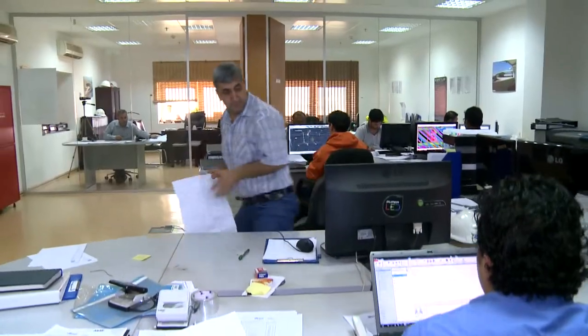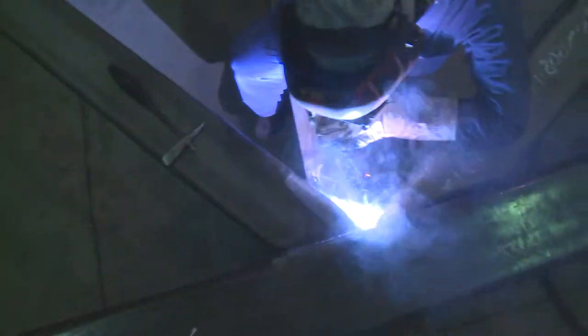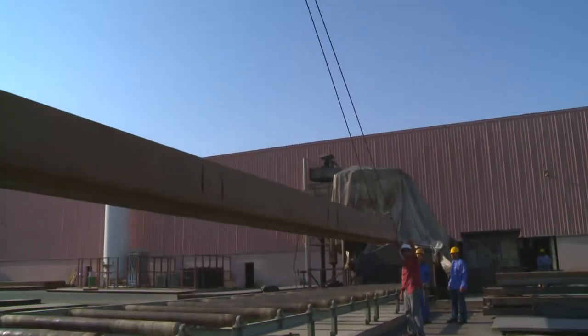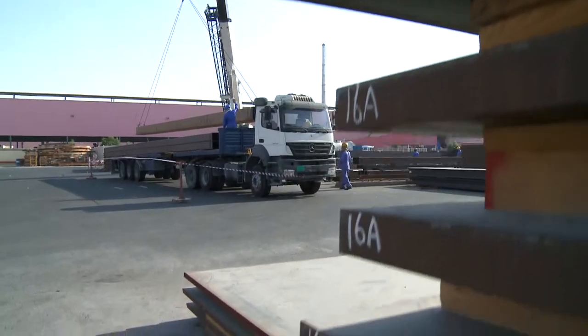The essential features that set Nurol Golf apart are the commitment to sound engineering practices, quality, health and safety, and due respect for the environment, and prompt delivery to achieve client satisfaction.